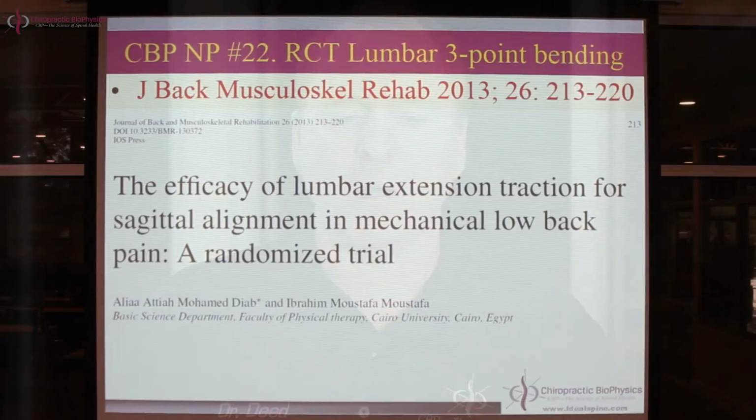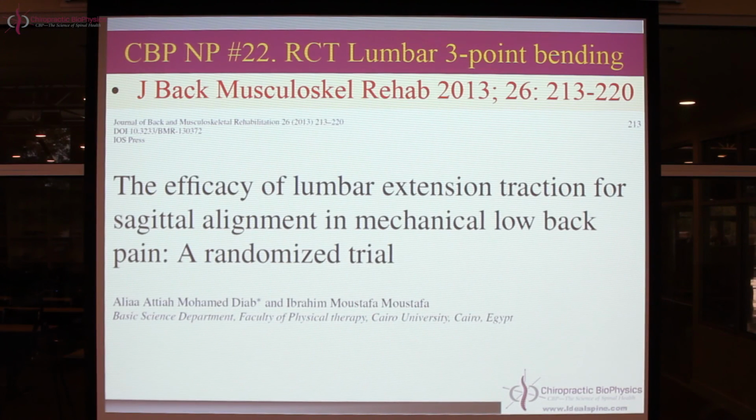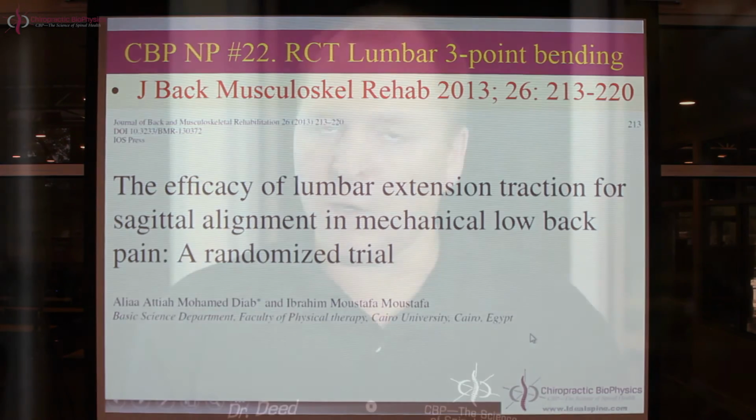So that brings us to this week's research project. It should say number 23 at the top. My apologies, a little bit of a typo. This comes from the Journal of Back and Musculoskeletal Rehabilitation, in 2013, volume 26, pages 213 through 220, by my colleagues, Professor Aliyah Mohammed Diab and Professor Ibrahim Mustafa. These are from the Basic Science Department, Faculty of Physical Therapy, Cairo University in Cairo, Egypt. They're a brilliant team there, and they do fantastic work. So this is one of their trials.